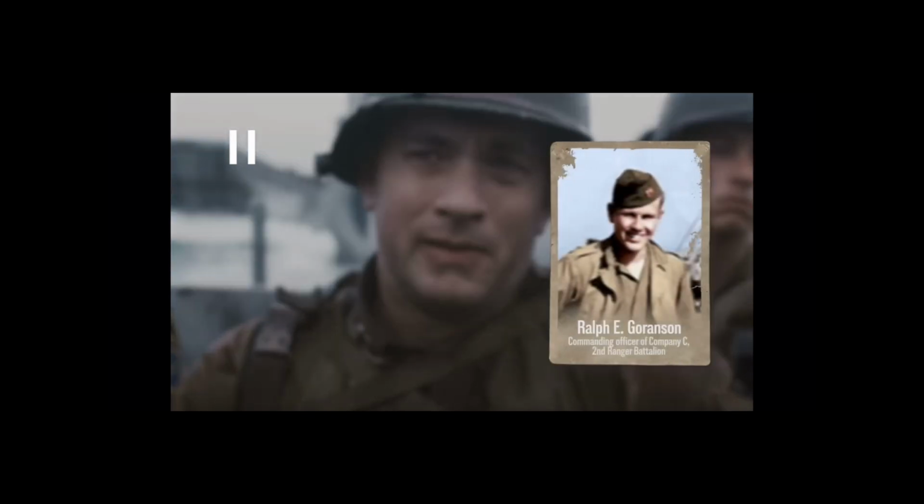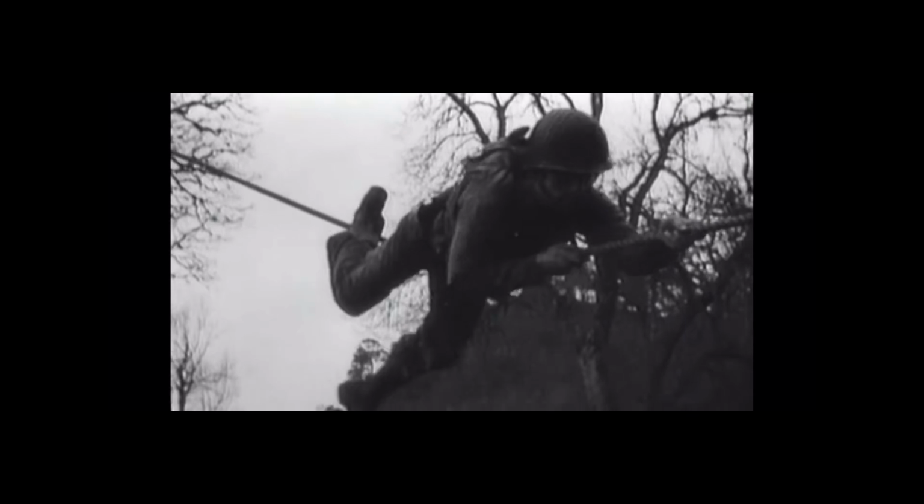In reality, this outfit would be led by Captain Ralph E. Goranson. Now, the modern U.S. Army Rangers were actually established in Great Britain and modeled after British commandos.